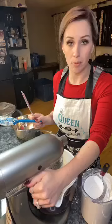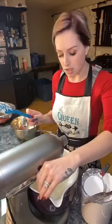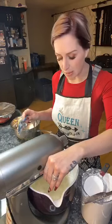Always do it 1 at a time with your cups of sugar. You don't want to overwhelm your mixer. So just do 1 cup of powdered sugar at a time. Just start to mix it slowly. Scrape down the sides of your mixer.